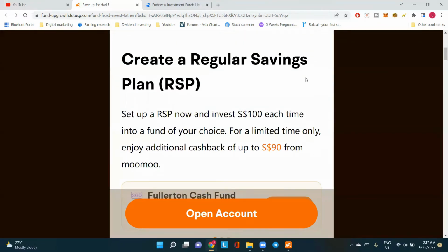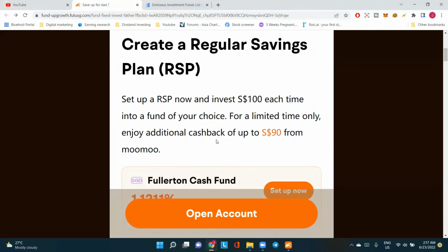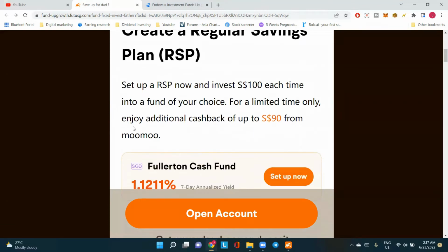Basically, we need to create a regular savings plan using the MooMoo platform. We can set up an RSP and invest $100 each time into a fund of our choice. Later, I'll introduce a fund that I'm going to invest in. And for a limited time only, I think it's only until next week, we can enjoy additional cashback of up to $90 from MooMoo. So this is a very good return.